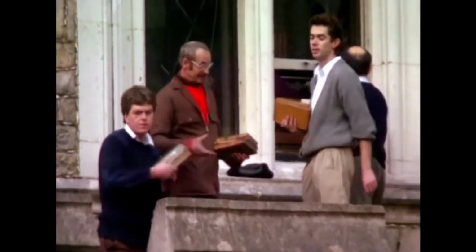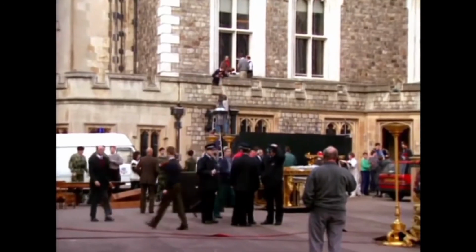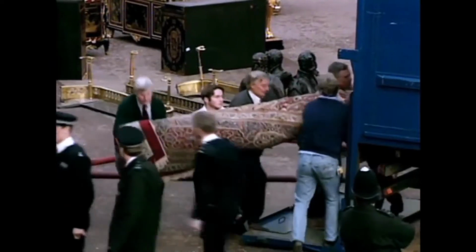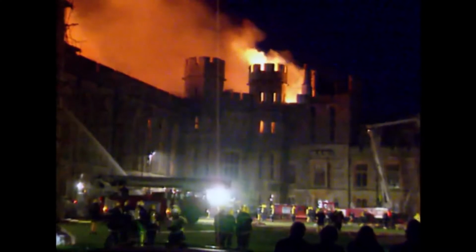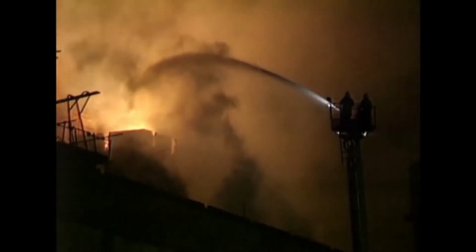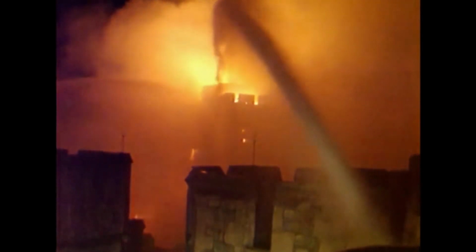The Queen was shocked, but she is pragmatic. She gets on with it, and she realised that she had to be part of the effort to save what they could. And they did. The royal family were part of the chain there to get stuff out. We can reveal that in the end, only two works of art were lost in the fire.